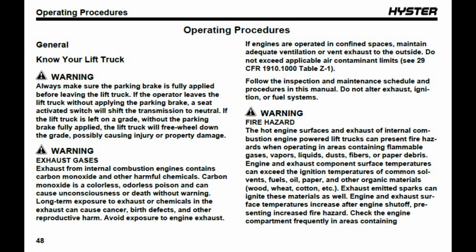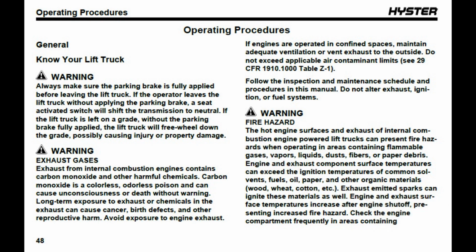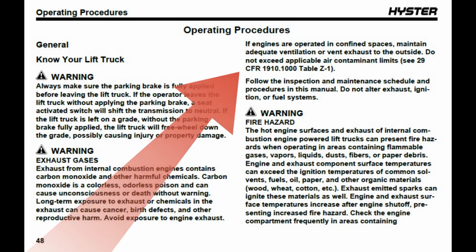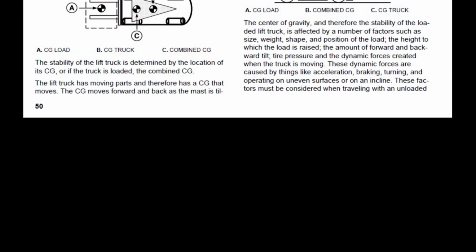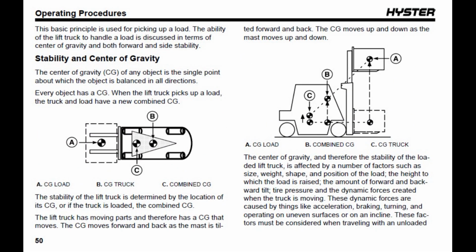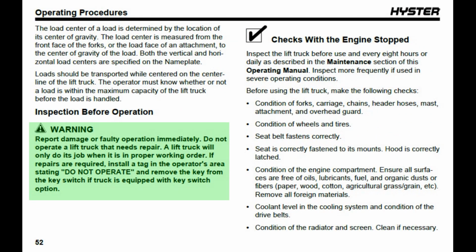Always make sure the parking brake is engaged fully before walking away from the truck. And over here, we're quoting OSHA, 29 CFR 1910.100 Table Z1, if you're operating it in places that don't have good ventilation, especially a confined space. The safety triangle, no, we weren't just making that up. It's been a very recognized thing. The safety triangle, further explained for this specific model. Report any damage or anything that's gone wrong to your supervisor immediately.